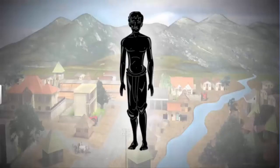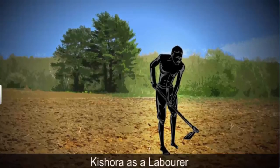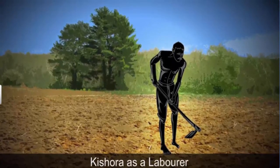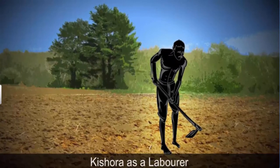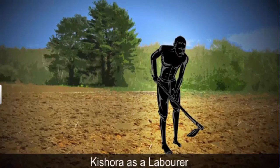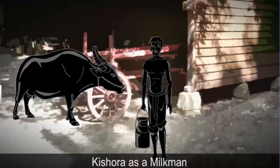Here is Kishora, a man of multiple vocations. His is another interesting story. Kishora does not own any land. Till a few years ago, he worked as a farm laborer. The little money he earned was hardly sufficient for his family. Then Kishora took a loan under a government scheme providing loans to landless laborers and bought a buffalo. He now sells dairy products for a living.